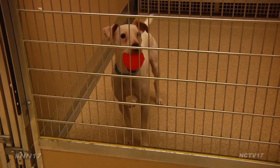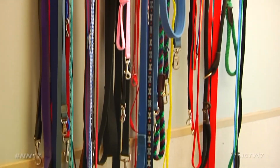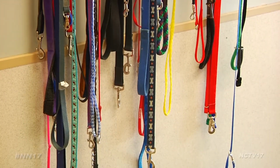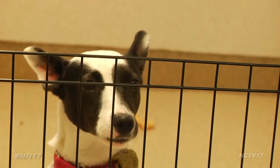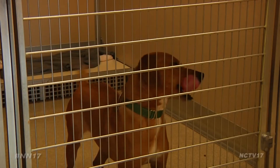And once you're matched up with the perfect pooch, it's time to bring them home. But make sure you're prepared. The shelter recommends finding a puppy-proof place in your home to train your newest addition. And when those accidents do happen, it's important not to scare the animal, but show them the correct behavior using positive reinforcement.